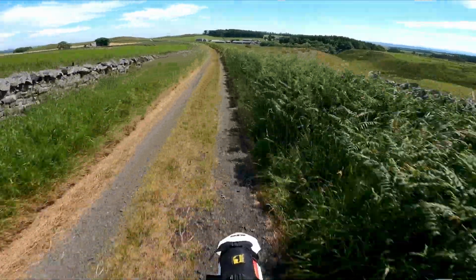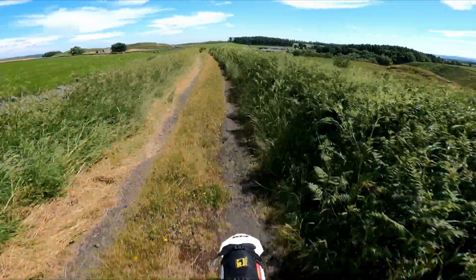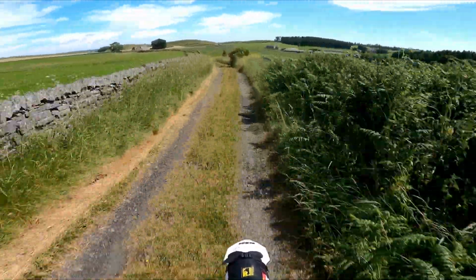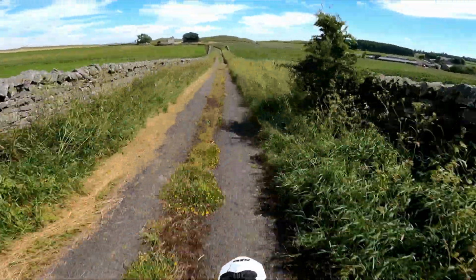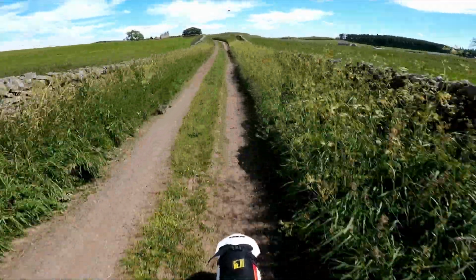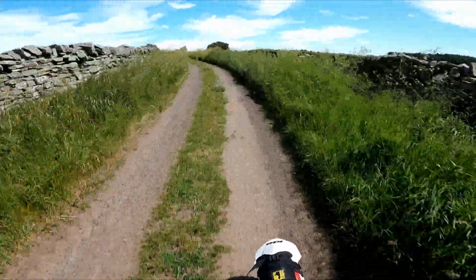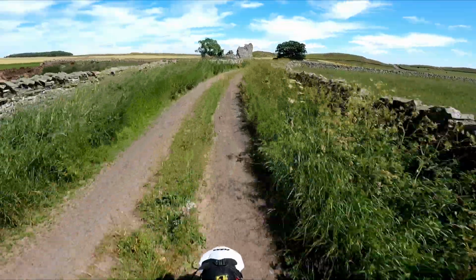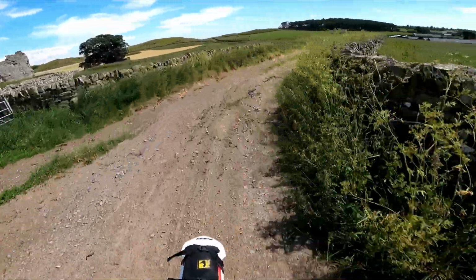Ruins of a castle ahead of me there, just to the left. I'm not certain, but it's probably ruins of one of the old Peel Towers. There were dozens of those along the borders here, between the border of England and Scotland. We're very close to the border here, and in the 1500s it was pretty much the Wild West. A lot of cattle raiders going on around here. And so the locals built these fortified towers to protect themselves from the raiders.